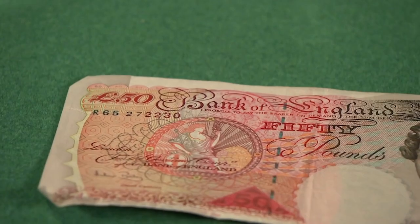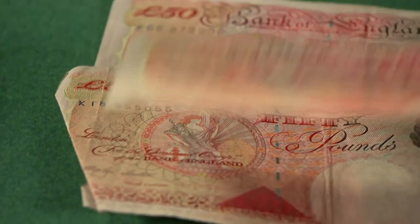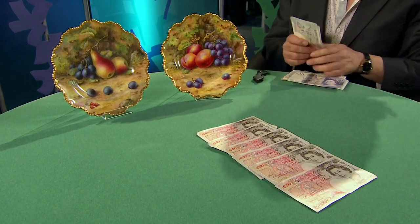Well, I like these, so I'm going to make you a good offer for these and I hope you're going to say yes. I would pay you for your two Worcester plates, Jill, 50, 100, 150, 200. Stop me if I go too far. No, I'm not stopping you. I'm not stopping you yet. £250, £300, that's £150 each for them. I think they're probably worth a bit more than that. Well, let's see what David's opinion is.